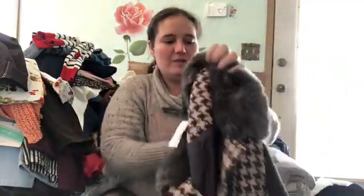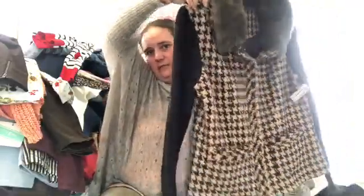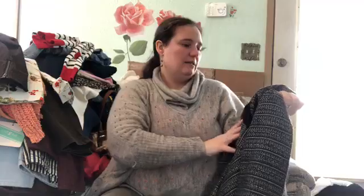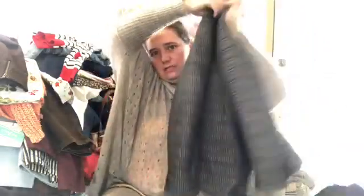Size 12. Clothes Mentor wanted $28 for this, and that does not seem unreasonable to me. Size 12. Lucky Brand, size 8. They wanted $18. Seems reasonable enough.